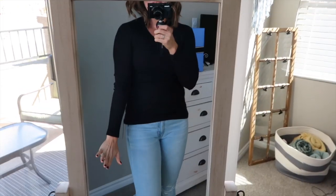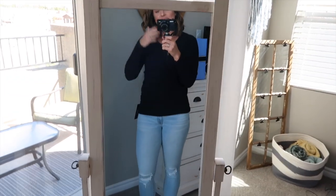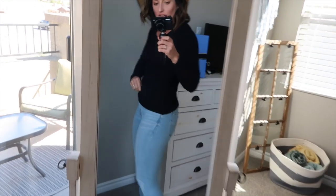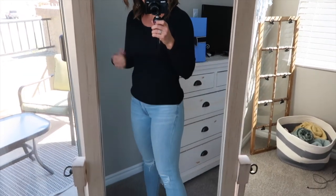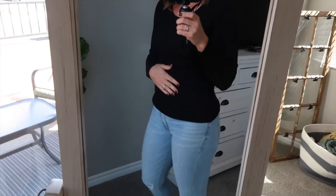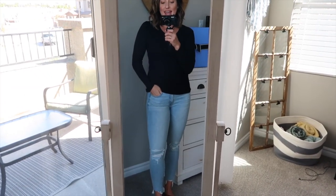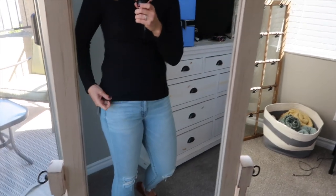The next thing I have on is that Splendid thermal long sleeve t-shirt. I told you guys that this shirt is a wardrobe staple. I love thermals and this one fits so well. Splendid is a really high quality brand, so it's not gonna lose its shape after a few washes, like if you were to buy a lesser quality long sleeve shirt. So I feel like this would just get worn a ton this year. So I really like it.